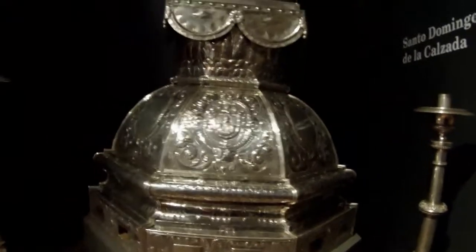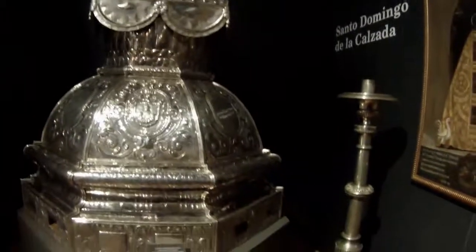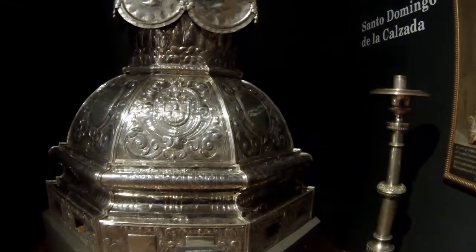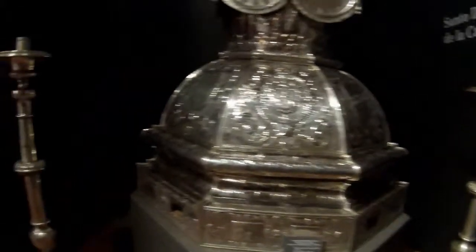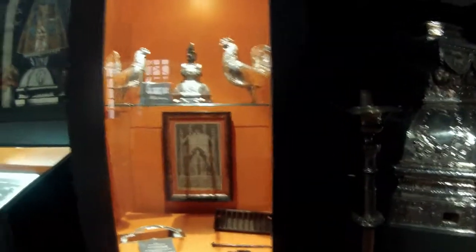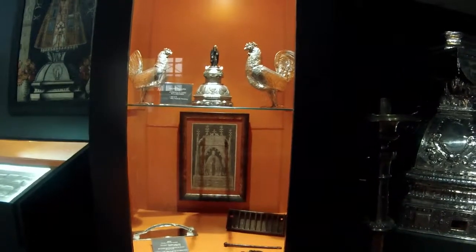Yeah, this is some more things. This right here is very interesting. It's a processional bearer stand for a statue of Santo Domingo, along with two rather large candlestick holders and some other liturgical objects. And this is part of the history or legend of Santo Domingo.